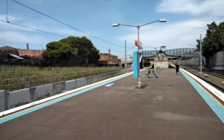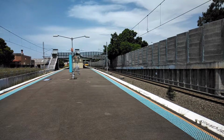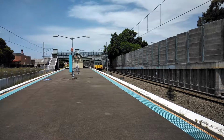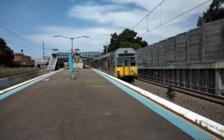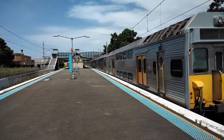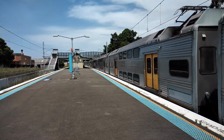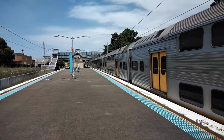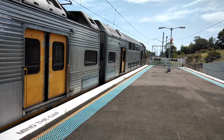Yeah, Sefton Station. We have an 8-car K-set arriving, replacing a C-set roster. K90 leaving 4 cars. K90 and friend now departing from platform number 2, Liverpool service.